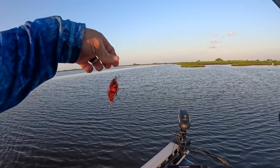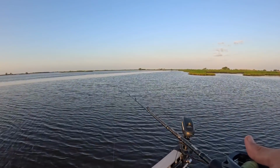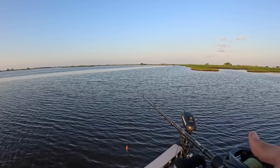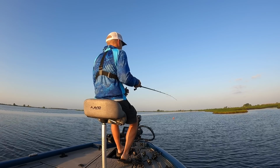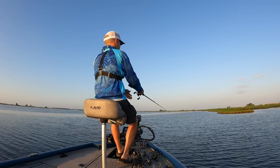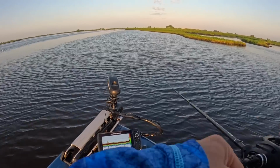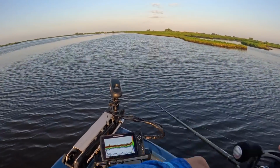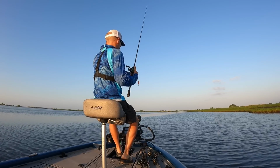I'm throwing this ATV crankbait, Bill Lewis ATV. It's red, like red in the spring. And we still are in the spring. Just gotta kind of explore and see what I find. Okay, there's some bait on this point. That's good. We've got an absolutely blistering falling tide this morning, obviously caused by that hard west wind.